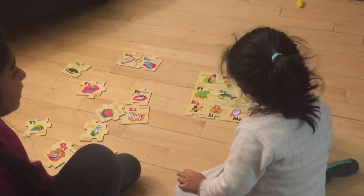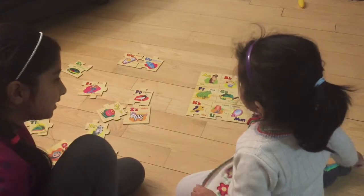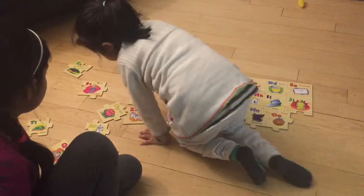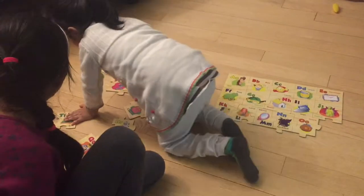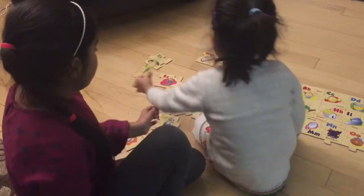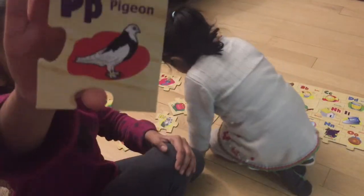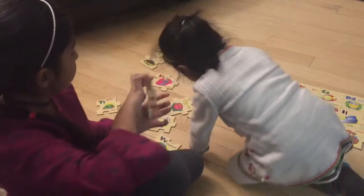Now we need to find the pigeon. And P is for pigeon. Where's the pigeon? Pigeon is over here. It's like a bird. A pigeon is a bird. Oh yeah, pigeon. P is for pigeon. Pigeon.